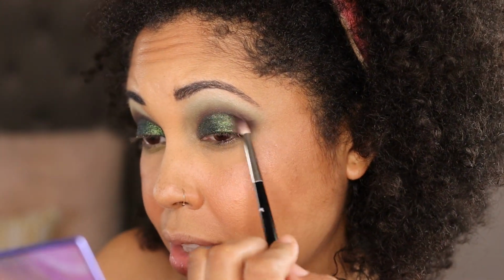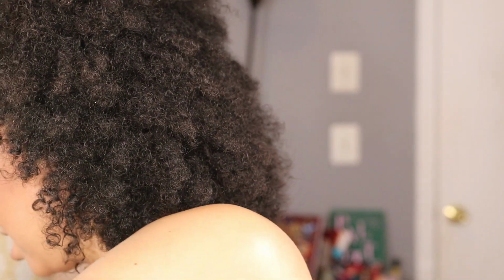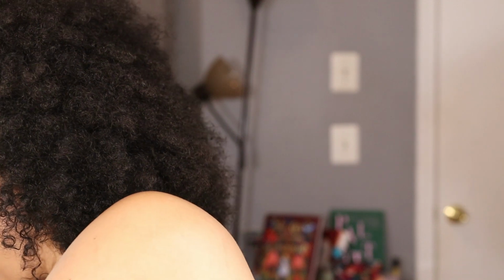Just gonna take a little more of this past shade and go up in the crease again. Just smooth it out because this isn't a cut crease or anything. So, all right, now let's see if we can get this shade to show up well, which is the Golden Hour shade.